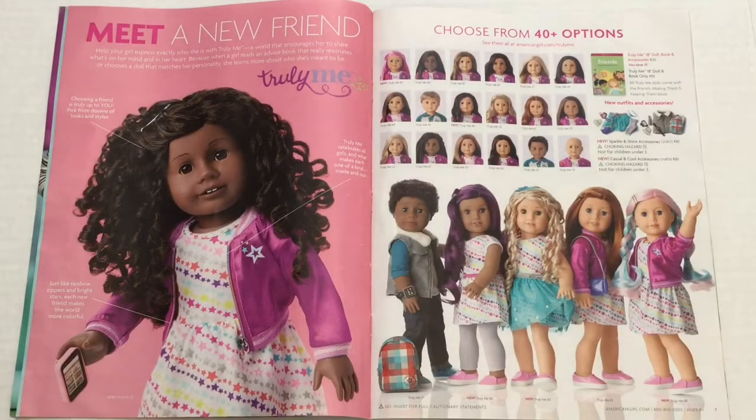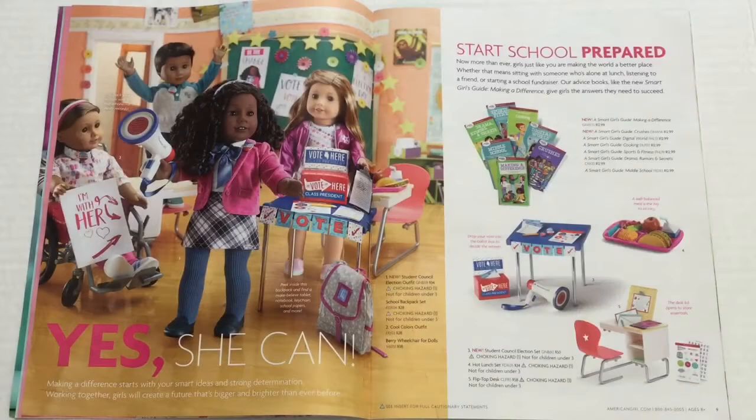Here it says meet a new friend, Truly Me. The Truly Me dolls got a new outfit. This time it's a star dress with a hot pink jacket that also has stars on it. And they also got new accessories, and they also have new dolls. So they have a doll with purple hair, a doll with bright pink hair, and a doll with light pink and blue hair.